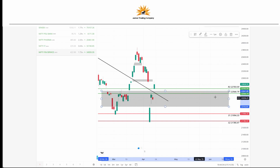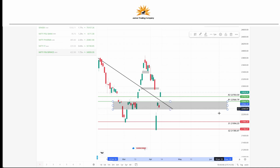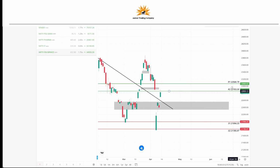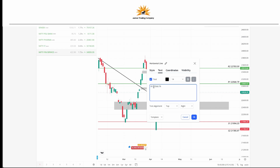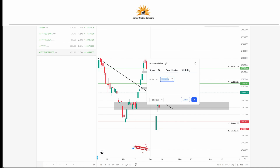We can see this as the next demand zone for the upcoming week, exactly in the range of this area. If the market declines, this may act as a huge support. I'm changing the resistance zone and support zone and everything. So this may act as a resistance zone, and this may act as a resistance too. The resistance is at 23,070, whereas the resistance 2 is in the range of 23,510.